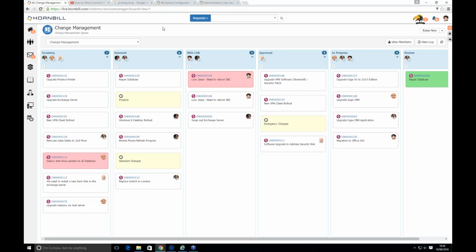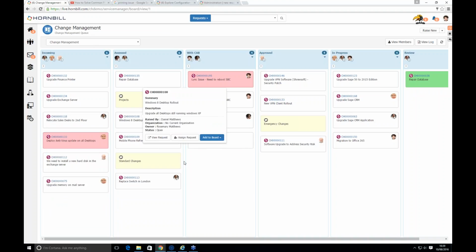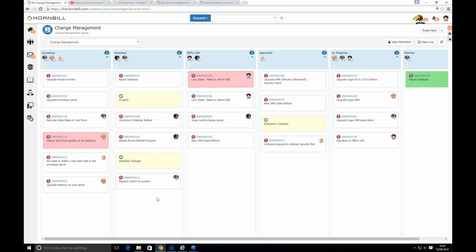So anybody could log in to this at any particular point in time, and the process will move each one of these changes across the board as appropriate. So we've split this up into the different stages of the change life cycle, and you can drag and drop all of these if you want to, but as I say, the process can take care of this for you. So at any point, anybody who wants to see the information can click in and see an accurate representation of where all the changes are in this change process.